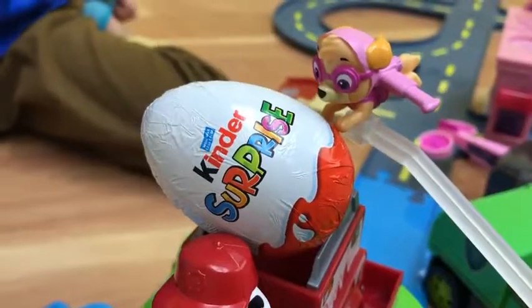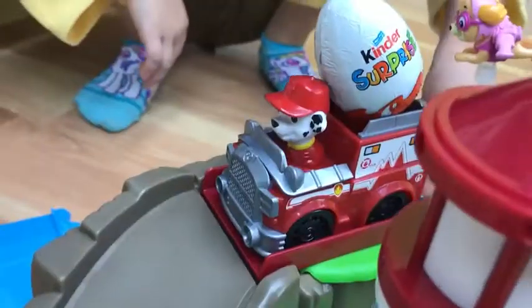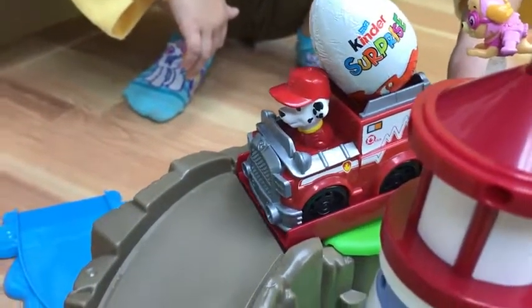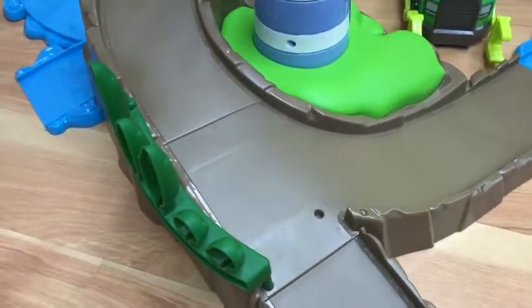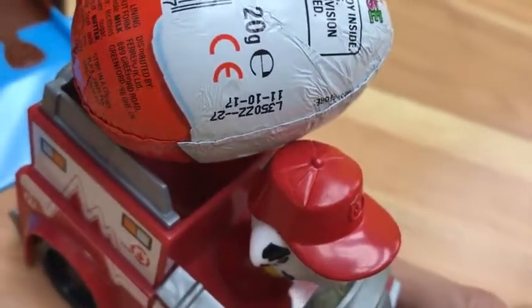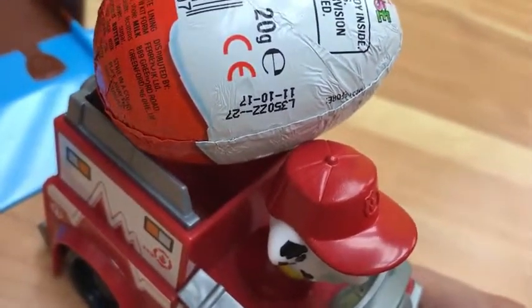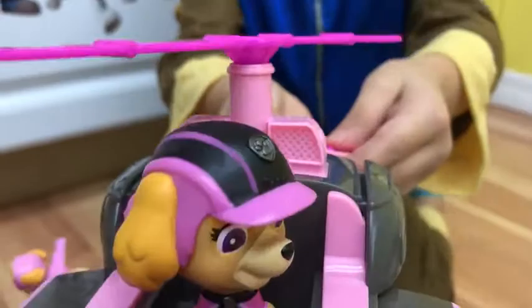Woohoo! Marshall, I need you to deliver the surprise egg. I'm on it. Here we go! Oh no! I'm sinking! I'm in the ocean! Oh no! The road barriers were broken! I need help! Paw Patrol, help! I hear something! I'm gonna go! Oh, Sky, I need your help!